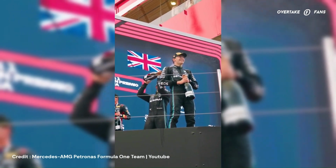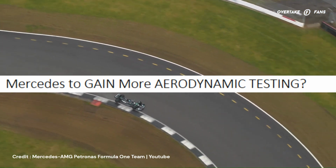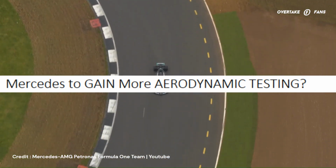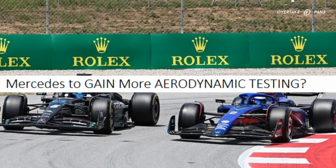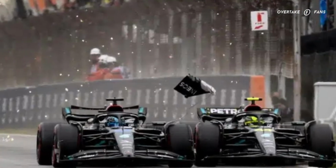The Mercedes double podium at Barcelona has got their fans very excited. This is the first time this season the team has achieved a podium on merit, which was very much evident with George Russell's drive from P12 up to P3 despite his terrible qualifying performance.